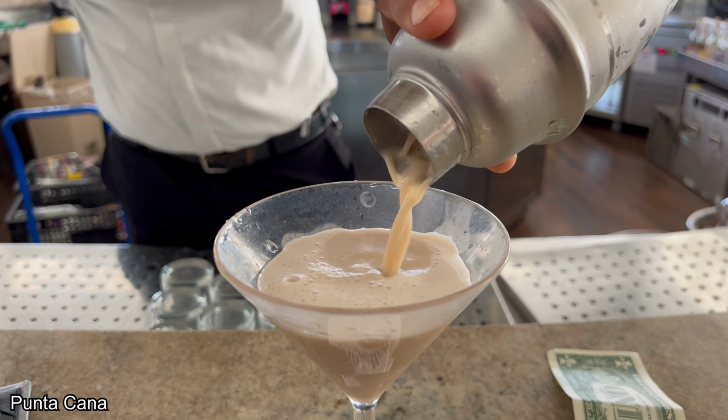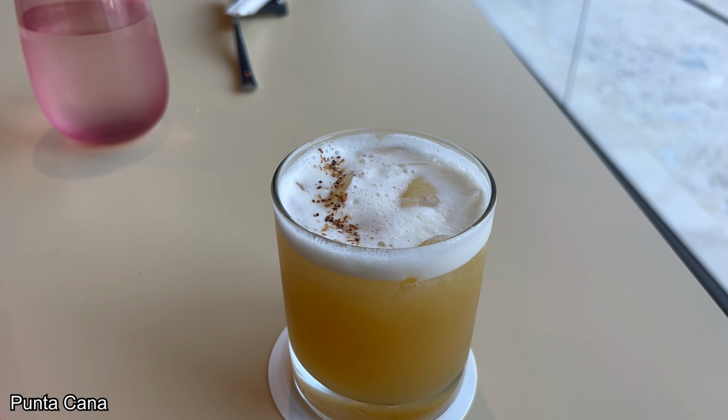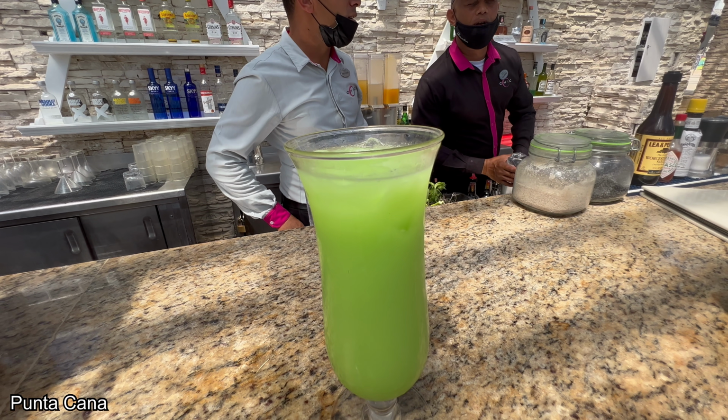But finally, we have a category where Royalton Chic Punta Cana wins, and that is with the drinks. I was in love with the drinks at Royalton Chic Punta Cana.